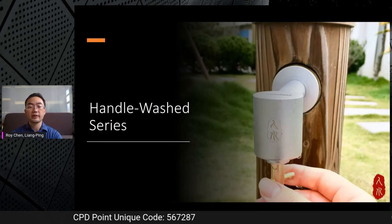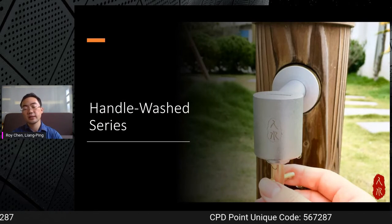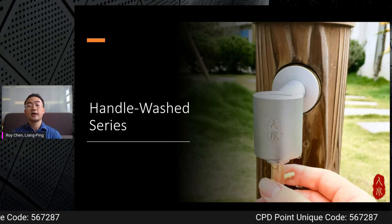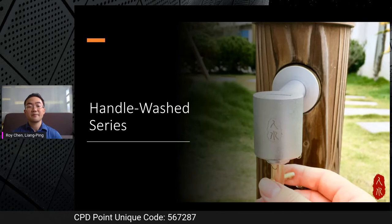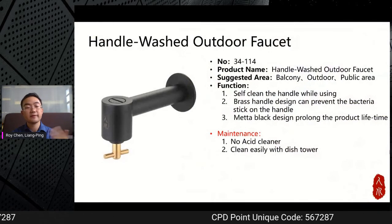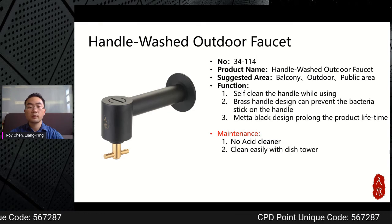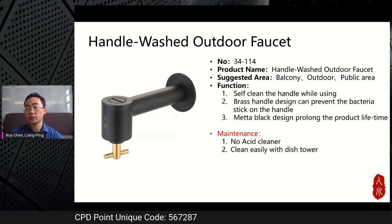So let's start with the handle wash series. As you can see in the picture, this product has some differences from the traditional outdoor faucet. It has a different outdoor design, sound design and color design, and that makes it unique. The previous one is a silver one, and this product is the metal black one. This item number is 34114, and it's a handle wash outdoor faucet.